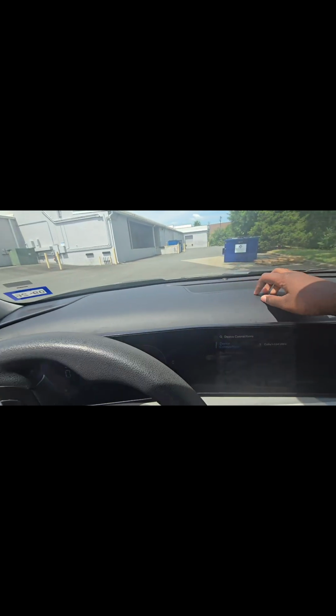Now let's talk about the materials. So all of this is pretty much going to be a hard touch plastic, as you can see. That's where your speaker is. We'll get on that later. Now down here, still a hard touch plastic. But when you get to things like this, I want to say this is a leatherette or a soft touch plastic.